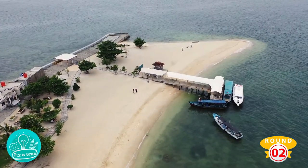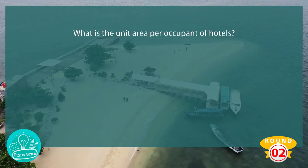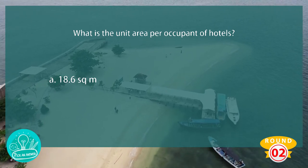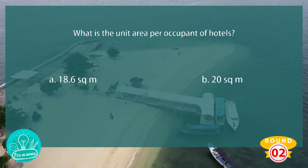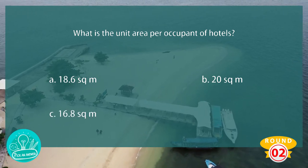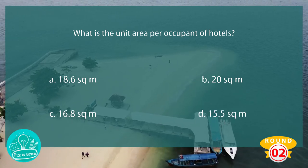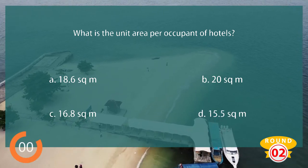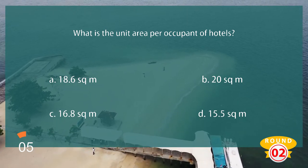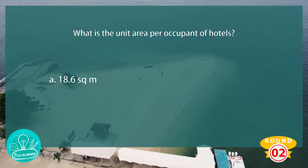Question number 7. What is the unit area per occupant of hotels? Is it A. 18.6 square meters, B. 20 square meters, C. 16.8 square meters, or D. 15.5 square meters? Pick an answer. The answer is A. 18.6 square meters.